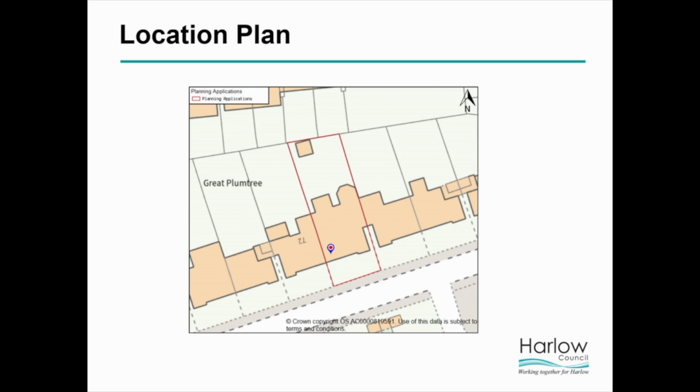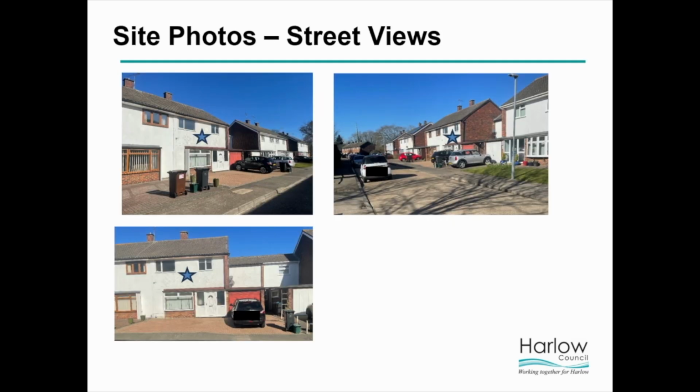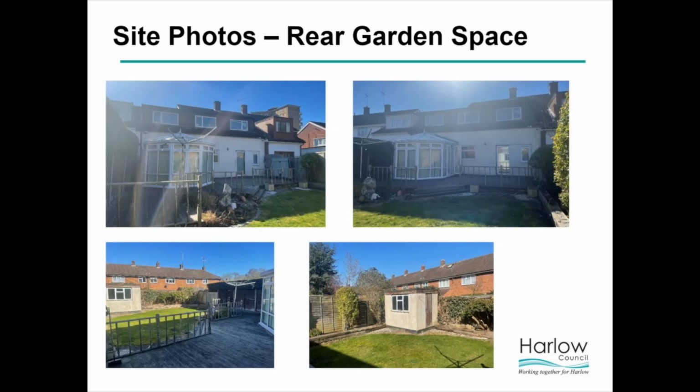The application site is edged in red, and you can see it forms part of a terrace property. In the aerial, there are no TROs in place on the road, so there is unrestricted parking. These are some of the street views. The blue star denotes the property, so you can see there's probably space for 3 cars on the plot, and you'll note there's only potentially 2 members of staff at any one time. Obviously the residents are going to be under the age to have a car. These are photos of the rear garden, which we've put in just to show the space.